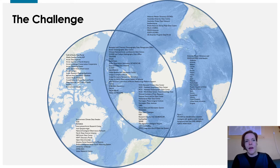A couple of years ago, the POLDER group formed and we identified a particular challenge for data managers in polar regions, and particularly for the users of the data that is curated by data managers, which is that the data are scattered across, we believe, more than 80 catalogues that hold polar relevant metadata. So our best guess, some of those are exclusively Arctic, some are exclusively Antarctic, and many cover both poles.